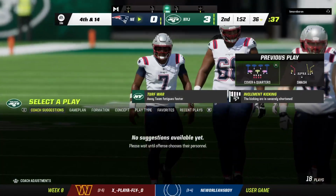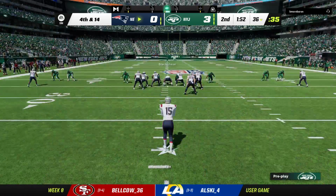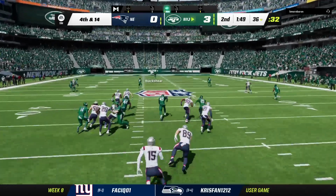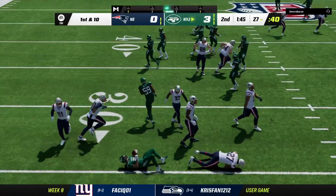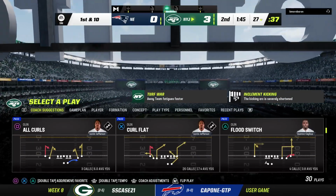Well, this first half has not gone according to plan so far, offensively or even defensively for that matter. They need a big-time spark somewhere, but it's not going to come on this drive as they have to punt this one away. And here now the punter Fox sends this one away. We'll call that a punt of 38 yards officially, and the Jets will take over.